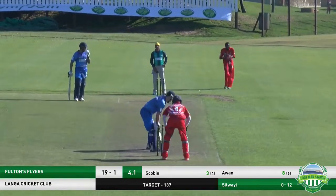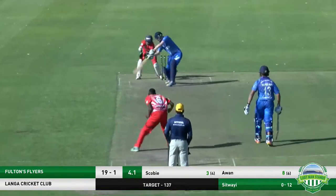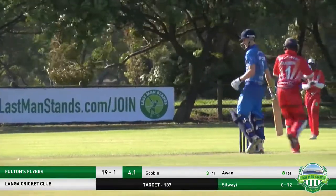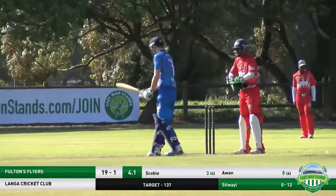Now this is the leggy. Of course, it's a leggy. Yeah. That's right. That's fine. Wow, ball. The leg is in a hurry.